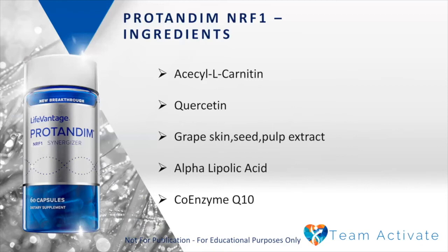Quercetin contains polyphenols that help to protect the mitochondria and their function, which supports ATP synthesis, which is the energy. Grape extract. This extract, which is made from the whole grape, so we're talking about the seeds, the pulp, and the skin. It contains powerful natural polyphenols known to have anti-aging capabilities. The bioactives help activate the Nrf1 protein and other anti-aging pathways.